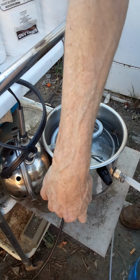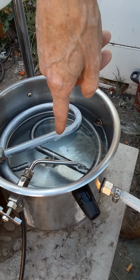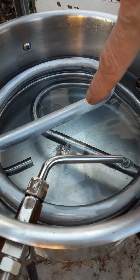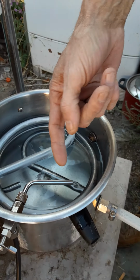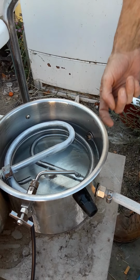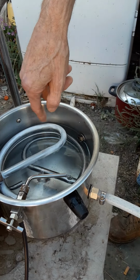Fresh water comes in here. Look at the crap that's on the bottom of that bowl already. Just coming out of the city water line. Anyway, this water fills up to a certain level up to there, and then it exits. And this is what's called the cooling water to help cool these coils.